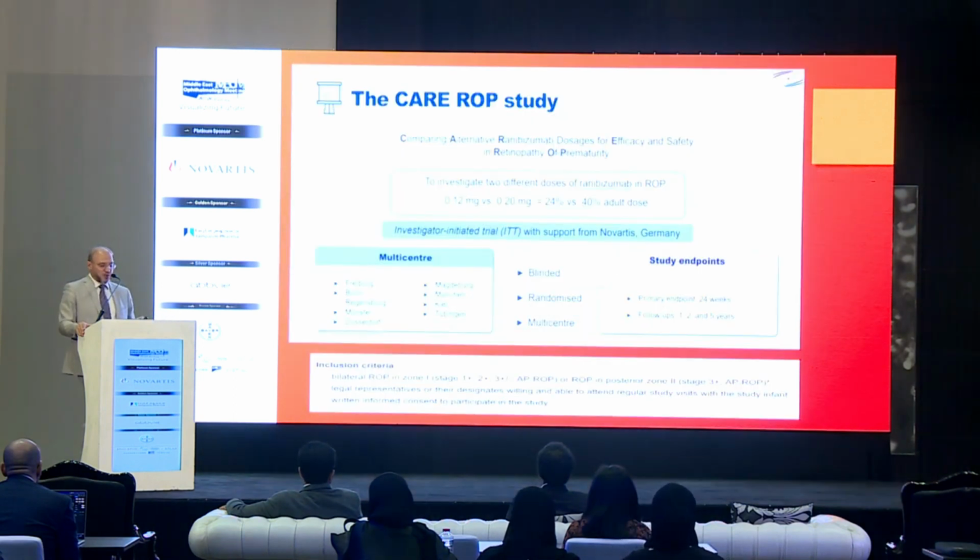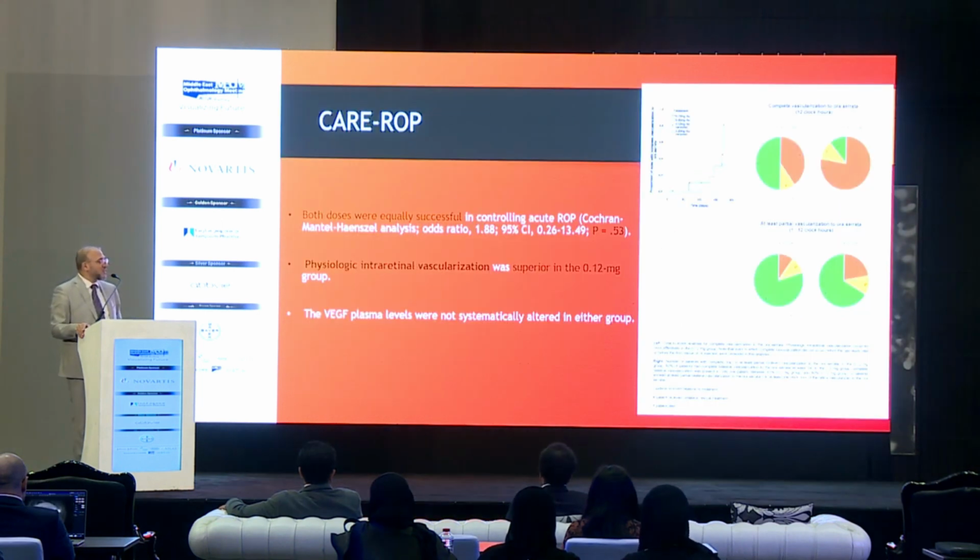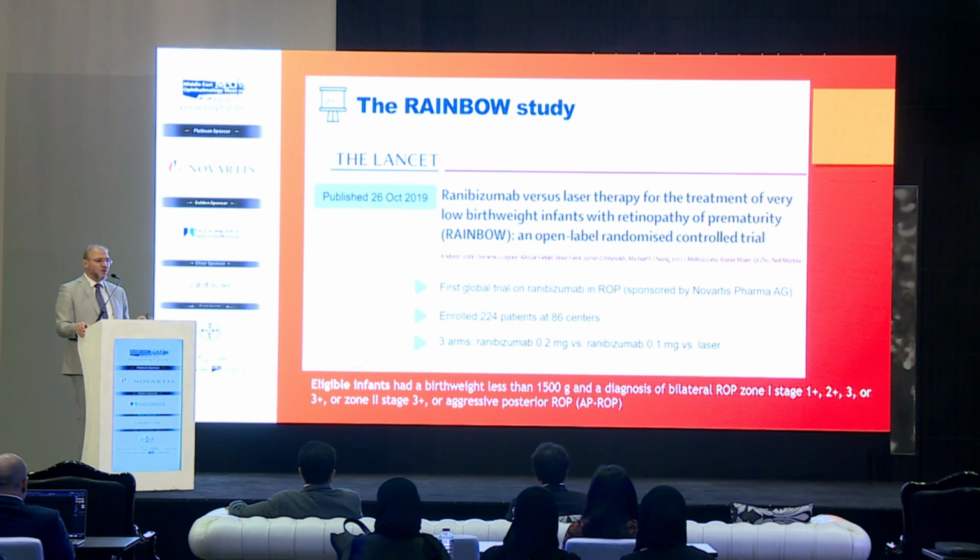As I said, the Rainbow study compared 2 doses, 0.1 milligram of ranibizumab and 0.2, and the systemic effect of the 2 doses is the same, around 4 weeks of suppression. And here there is one result coming from this study. They said the preterm baby who received the lowest dose has a better chance to have a fully vascularized retina. But this didn't come from the Rainbow study as clear evidence that low doses are better, because this Rainbow study compared between the 2 doses and the other arm was the laser.